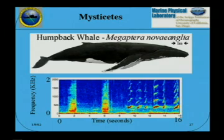Here's everybody's favorite whale song. In fact, you can make records from this that'll turn into golden albums, at least in the 60s. The humpback whale. This is made off the coast of Costa Rica.